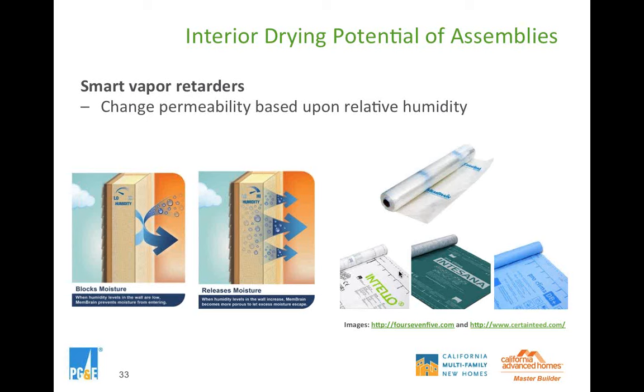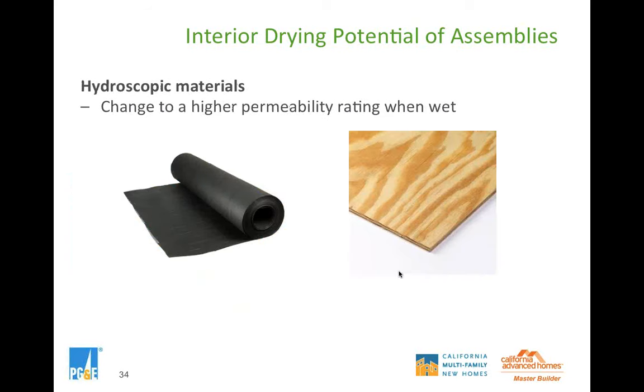The smart vapor retarders that are out there now, you can install on the inside face of your studs to block moisture from going in. But if a high relative humidity or saturation takes place inside the wall, they will actually, at the molecular level, open up and allow the moisture to release back out. So that's why they're called a smart vapor retarder.